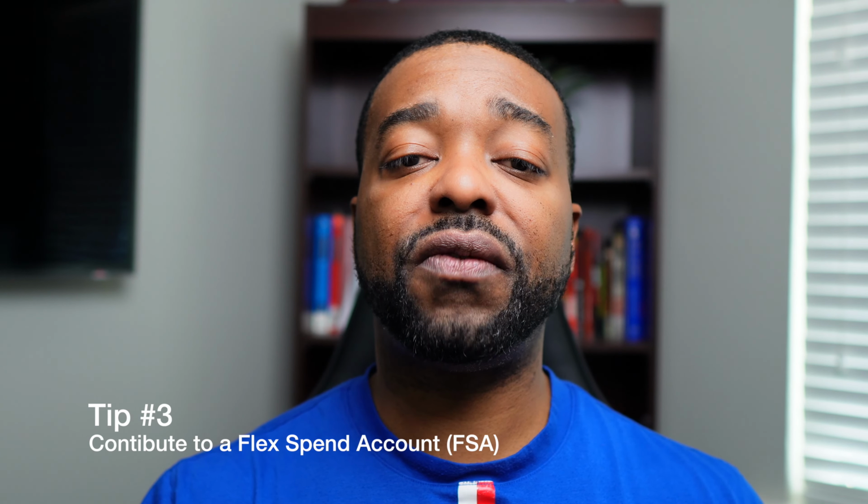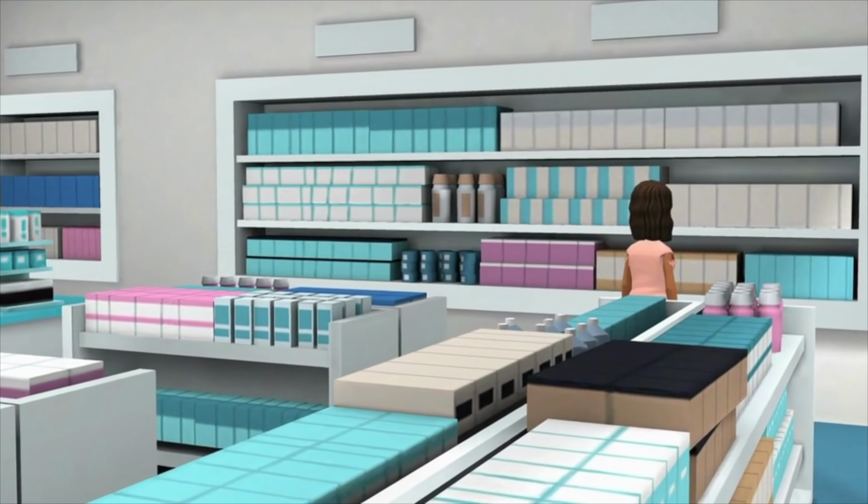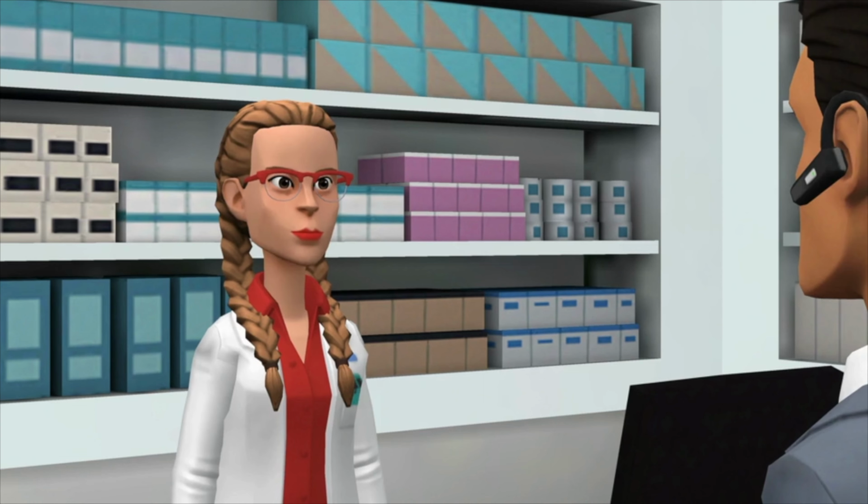Now, the third tip that you can implement to reduce your taxable income is to contribute to a flexible spend account, or an FSA. FSAs are great because they allow you to invest tax-free money and then later withdraw those funds to pay for things such as over-the-counter medications, prescription medications, deductibles, and co-payments. There is also an option to contribute to a dependent care FSA that will allow you to contribute tax-free money for things such as babysitters, nannies, and daycare.